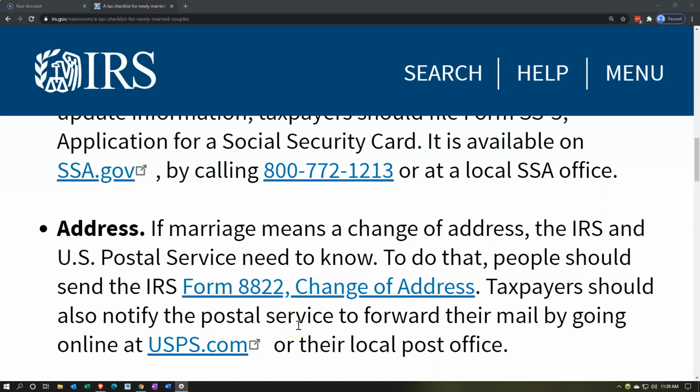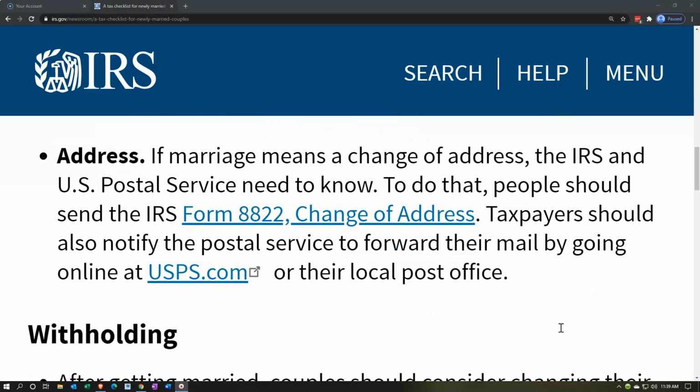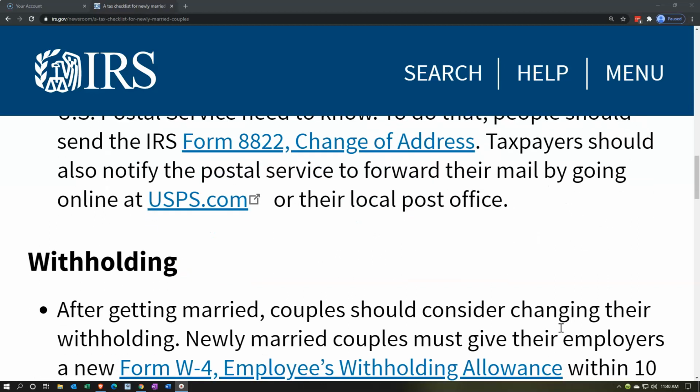The IRS primarily contacts people by mail if there is a problem, so that means you want to make sure you get any correspondence from them so that you can reply to them appropriately. Taxpayers should also notify the Postal Service to forward their mail by going online at USPS.com. There's a link to that here as well, or they can go to their local post office.